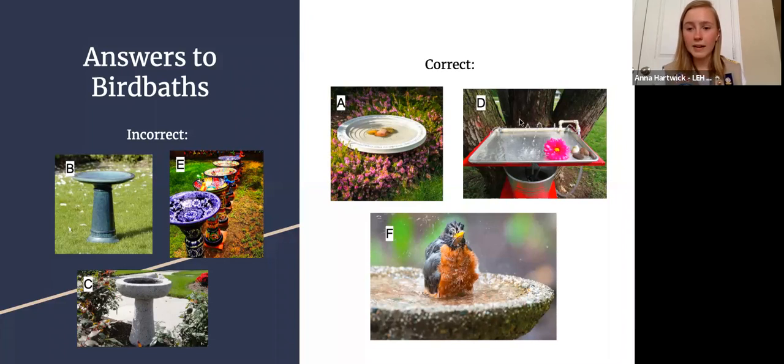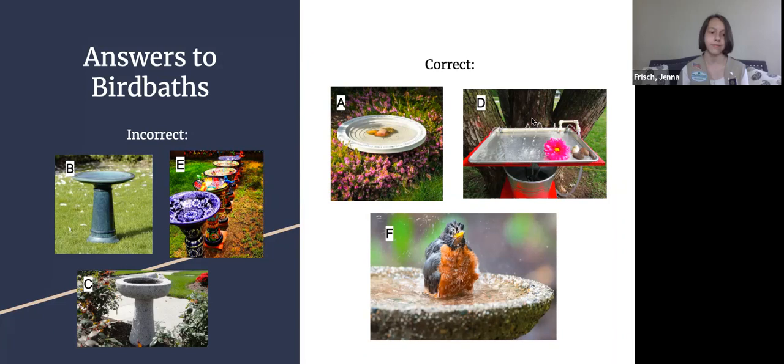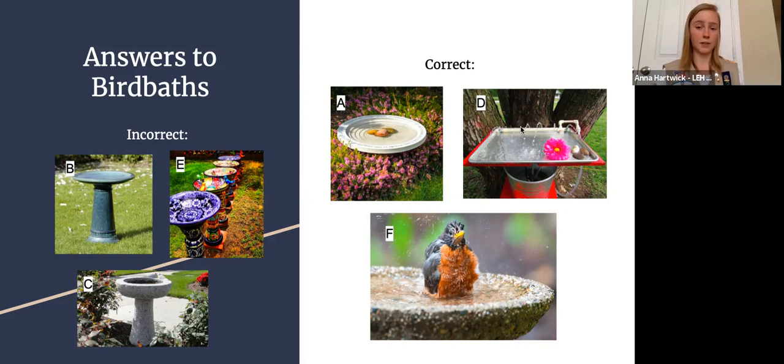And I know that we have some chats out here. I don't see any questions, but something I do want to touch on is someone said, I skipped A because I thought it was too low and easier for a cat to attack. And I think someone also agrees with them. So generally, we actually want our bird baths to be close to the ground or on the ground. And that might seem a little weird to you because like this person said, a cat could get to them and that's bad.